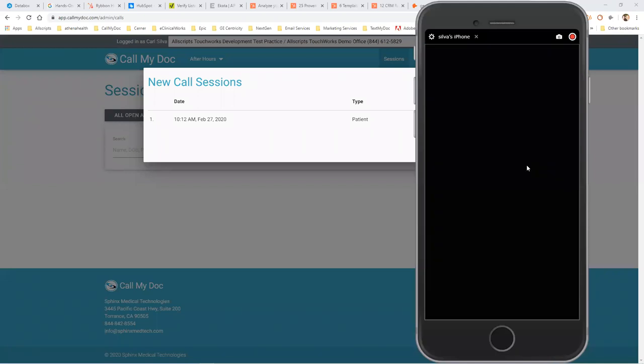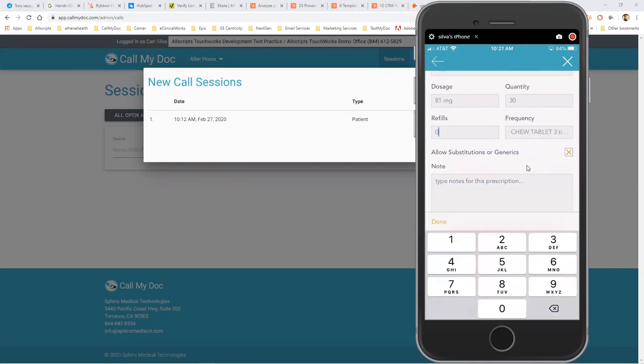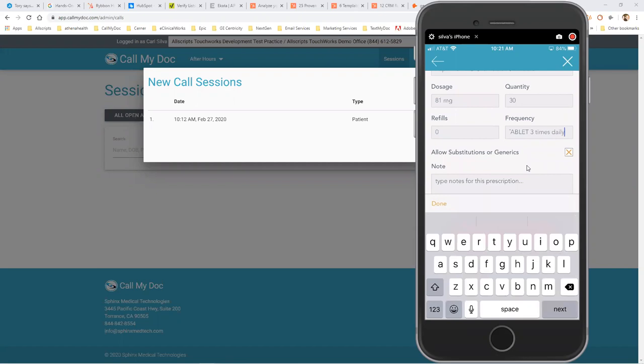I don't know why that's coming in like that. Again, this is a test system, so it's a little strange. Sorry about that. It doesn't come through like that. I don't know why that data is coming out like that. We'll have to do something.